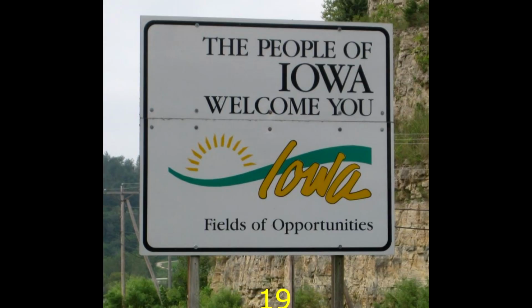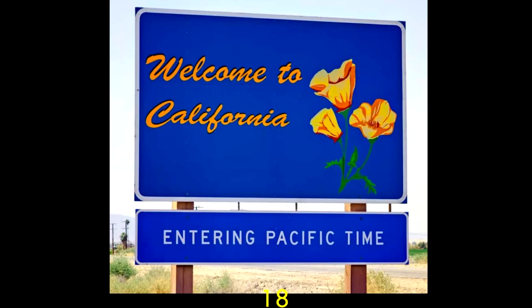This sign doesn't really look that good, and yet somehow I like it. I like how instead of saying welcome to Iowa, it says the people of Iowa welcome you. A little more friendly that way, and I do like their slogan, Fields of Opportunities. It's perfect for Iowa.